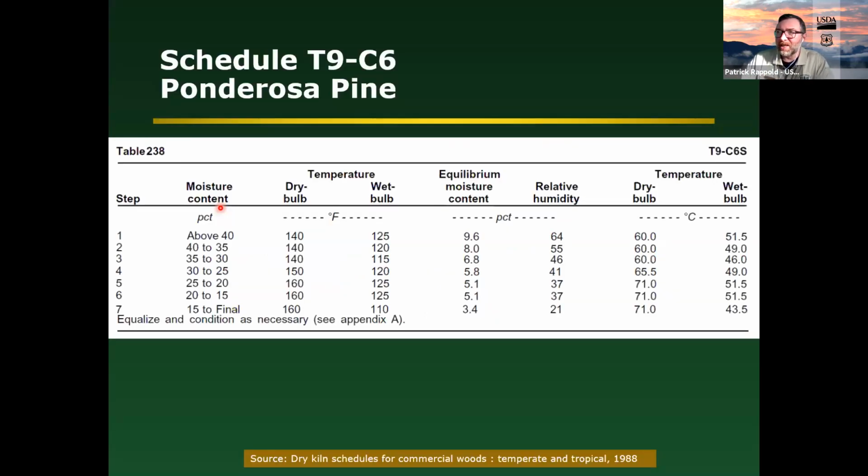So again, this is just the T9-C6. And what I like to do when I write down a schedule is to do the wet bulb depression. It gives me a better visual understanding of how aggressive that dry kiln schedule is, if I can see that wet bulb depression. But again, this equilibrium moisture content and these relative humidity values were all calculated based upon that EMC relative humidity chart. And that's also within your Dry Kiln Operator's Manual.